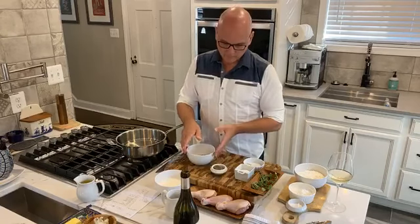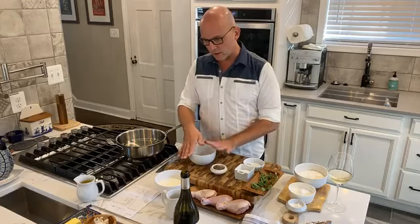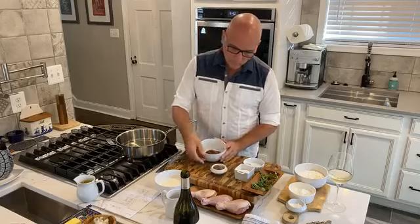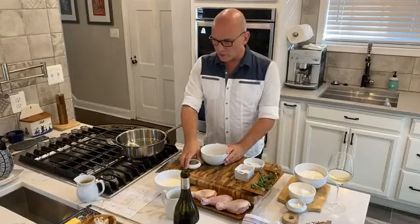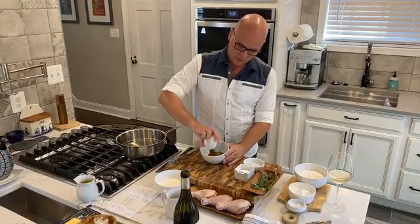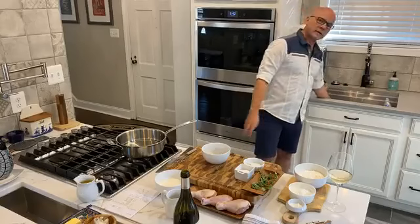Gotcha. Cool. All right. So what do we have? We have onion powder, garlic powder, coriander in here so far, and chili powder, right? We're also going to add in 2 tablespoons, not 2 teaspoons, but 2 tablespoons of black pepper that I've ground fresh in a spice grinder.